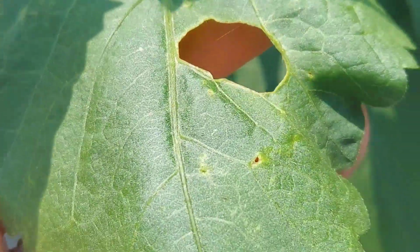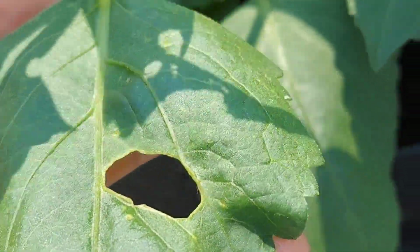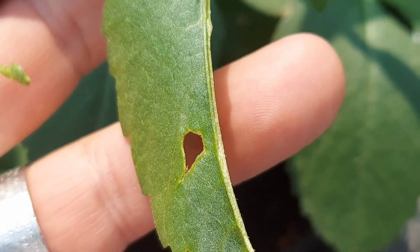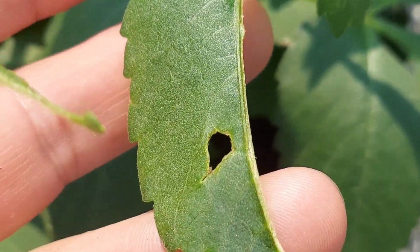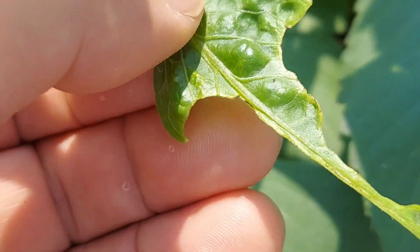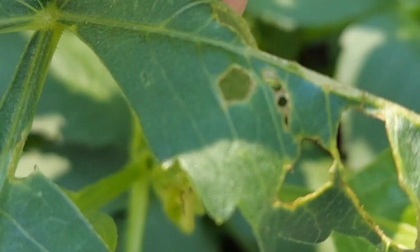But you can see the damage is real. It's happening. Look, half this leaf is gone. And I don't know if slugs eat in this way, like in straight lines. Look. So something is happening.